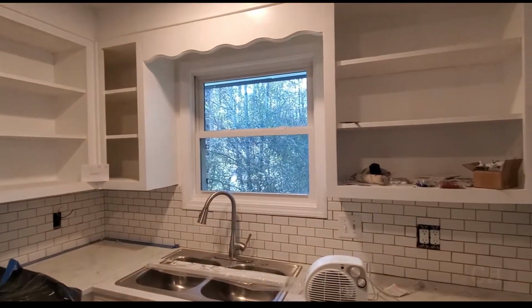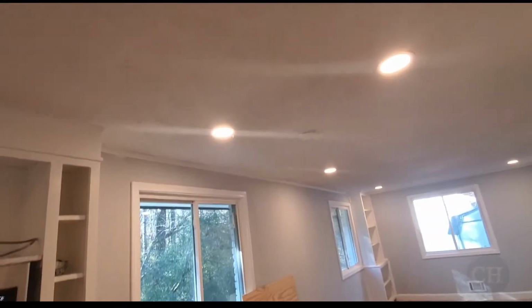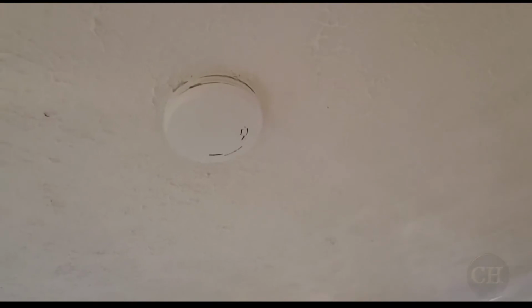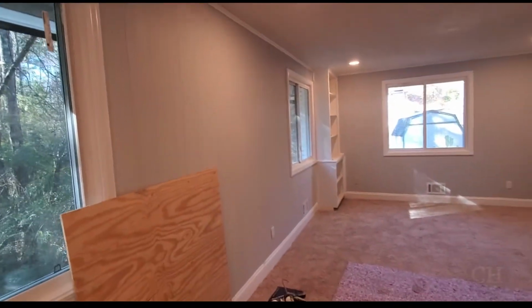We put all brand new windows in this house and brand new lighting as well. So all of these can lights are beautiful. They're up and working perfectly. Along with, this is something you always wanna do in your house, is put up smoke detectors. And this is also a carbon monoxide detector as well. So it's not just a smoke detector, it's carbon monoxide too.